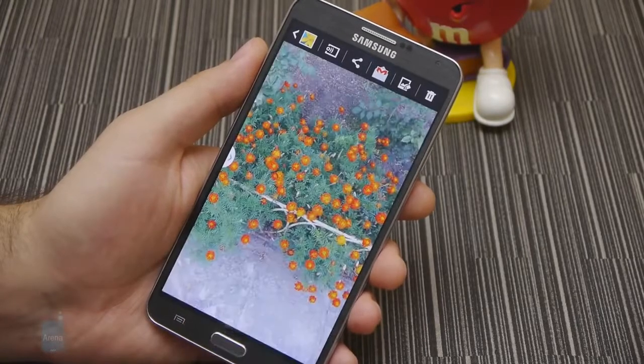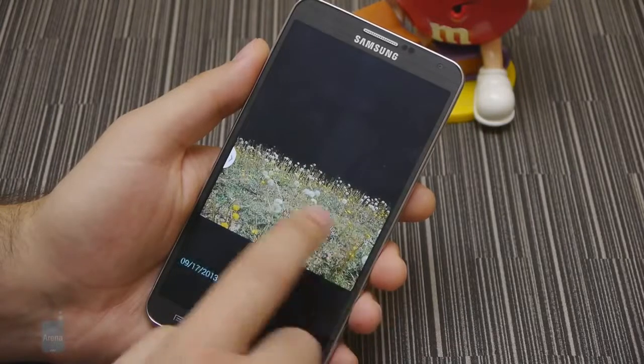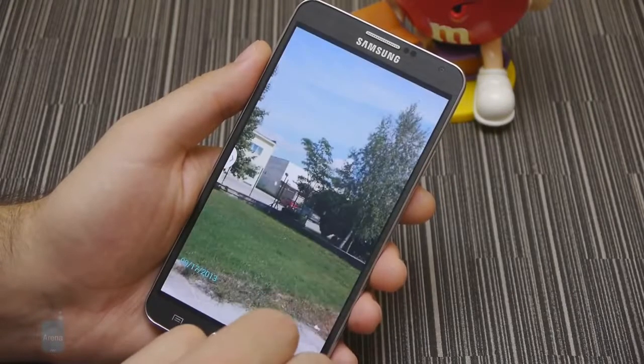Yet they did turn out pretty good, although we're hoping that the retail unit will capture images with less noise in them, especially indoors. The flash appears to be working fine, and we don't see the typical for Samsung devices cold colors when taking photos in low light.